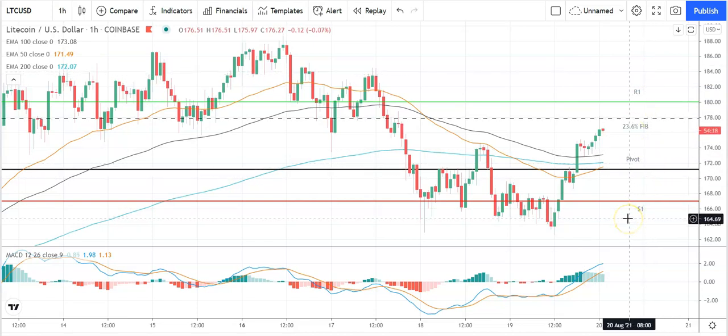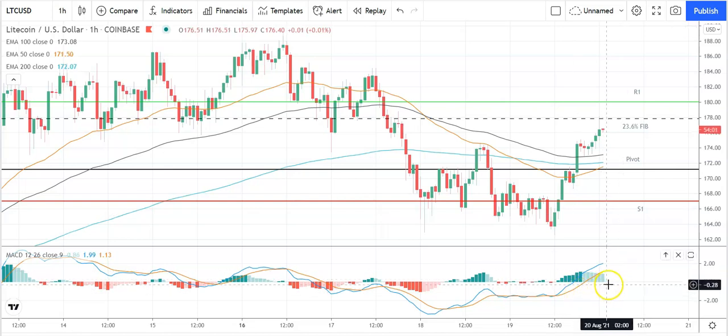A fall through the pivot will bring the first major support level at 167 into play. Barring an extended sell-off on the day, Litecoin should continue to avoid sub 160. Second major support level sits at 158. Looking at the MACD, a similar trend, slight narrowing of the bullish histograms through the turn of the day, but no signs of a bearish cross.